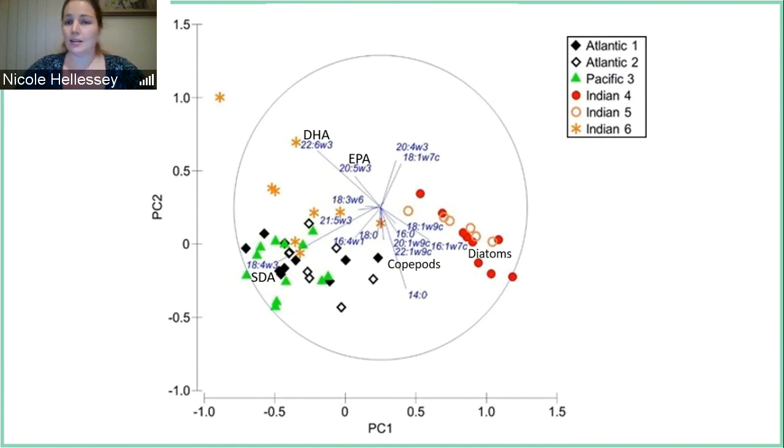So you can see quite clearly in this particular diagram, which is using the fats and the omega-3s from the whole krill, so this is using every part of the krill, including their shells, that the Indian Ocean is distinctly different to the Pacific and the Atlantic. We see that krill within the Indian Ocean are distinctly different between themselves at different sites.